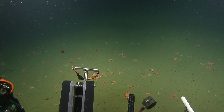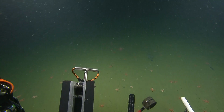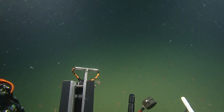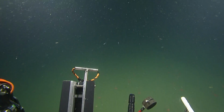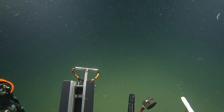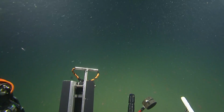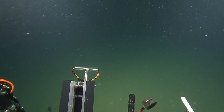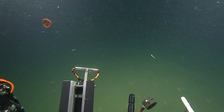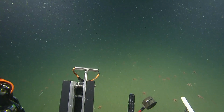Highly sedimented seafloor here. We're seeing lots and lots of sea stars. Codfish. Sole, probably. And we're heading on over to the waypoint, looking for one of those seafloor markers. Looking at the video feed right now, you can tell why we put those seafloor markers out, because it's very hard to come back on your map to the exact same place without them. So keep your eyes peeled.